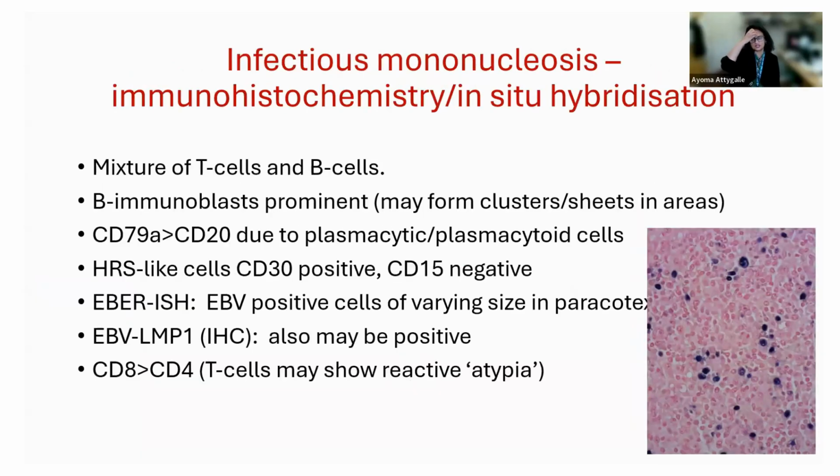So on immunohistochemistry, and the in situ, you can do kappa and lambda in situ as well, but this is for the EBV. So it's a mixture of T cells and B cells. The B cell immunoblasts can be prominent and may form clusters and sheets. Generally, like you saw, the CD79A exceeds the CD20 because of the plasmacytic and plasmacytoid cells. If you see Hodgkin-Reed-Sternberg-like cells, they're CD30 positive because any activated lymphoid cell will be CD30 positive, but they're usually CD15 negative. And importantly, the EBV positive cells are seen in varying size in the paracortex.